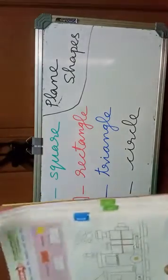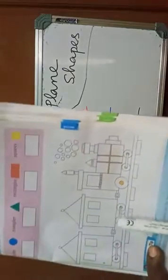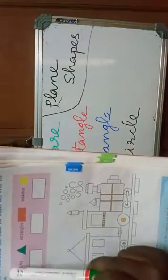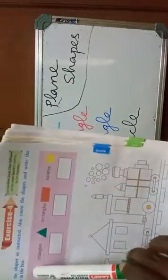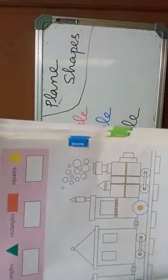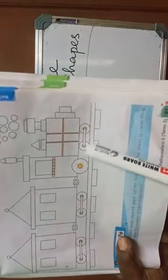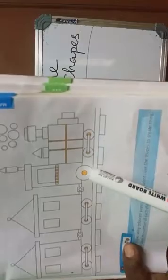And see, here you can see a train, and in this toy train, you color the shapes as instructed. Also count the shapes and write the number in the box. First you have to color circles blue. Here you can see many circles, and wheels. Here also you can see a circle. Everywhere you can see circles. Wherever you see circles, which color do you give? Blue color. Circles, you have to give blue.